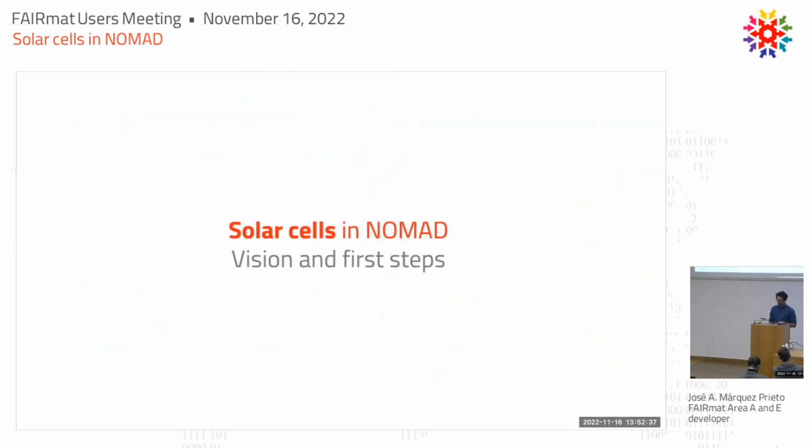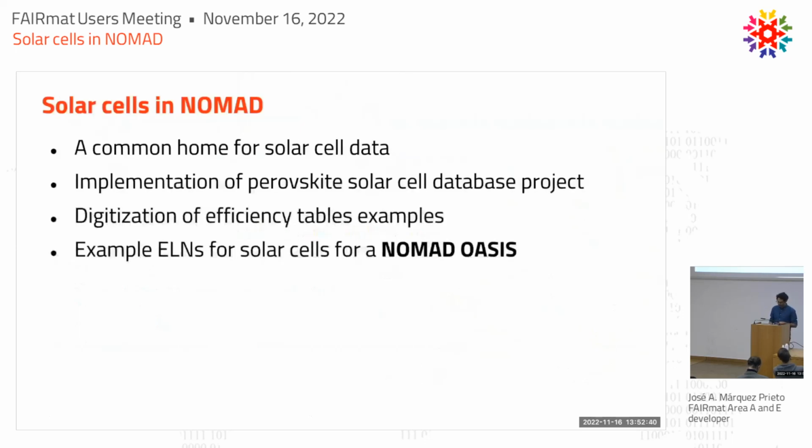I'm going to show the vision and the first steps that we're taking in solar cells. First, we created a common home for solar cell data. We'll go into details, but regardless of where the data comes from, you find a place where you can search for it. Then we implemented the Perovskite solar cell database that you can visualize with the NOMAD tools, and we augmented this data set somehow. Then we are building examples of how you can digitize efficiency tables, which typically come in PDFs in publications, so you can also search for those. And then we're building examples for ELNs, electronic laboratory notebooks, specifically for solar cells in the context of the NOMAD Oasis that has been presented before.